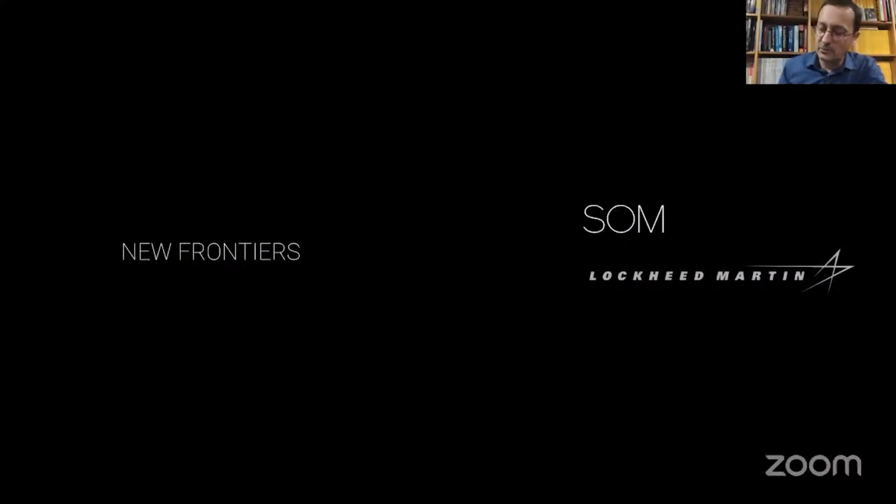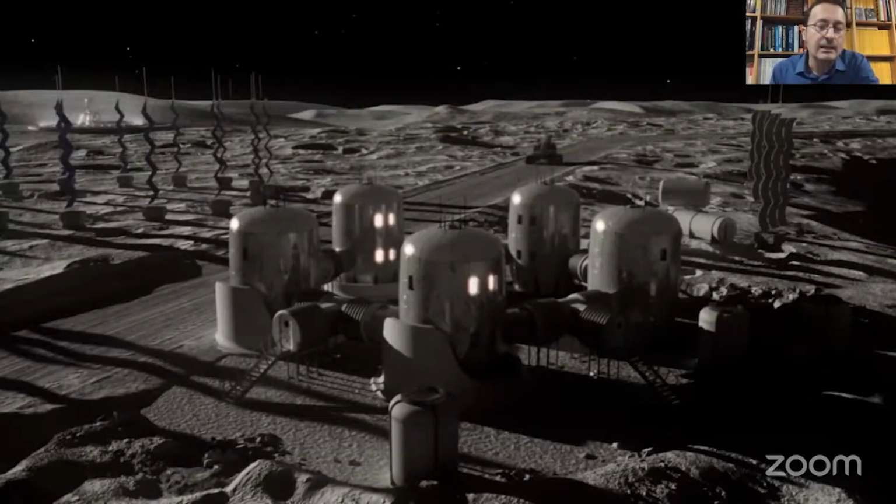And so with these sort of terrestrial examples, now we'll move a little bit to how we've applied this to our work in space. The first project that we did was a collaboration with Lockheed Martin over a couple of years to do a design for a lunar module.